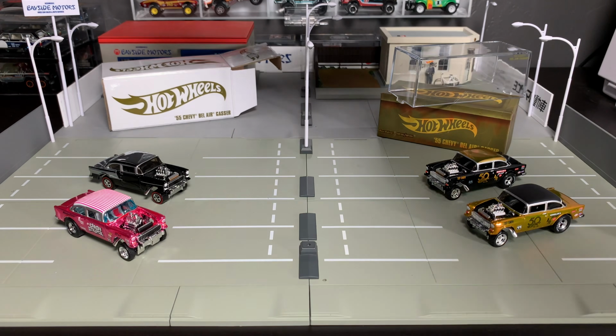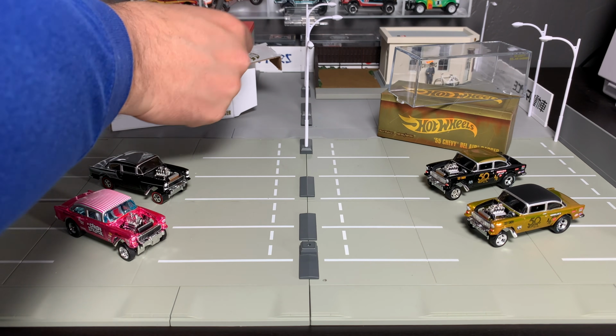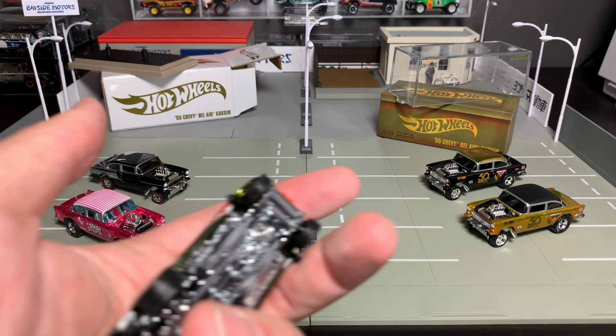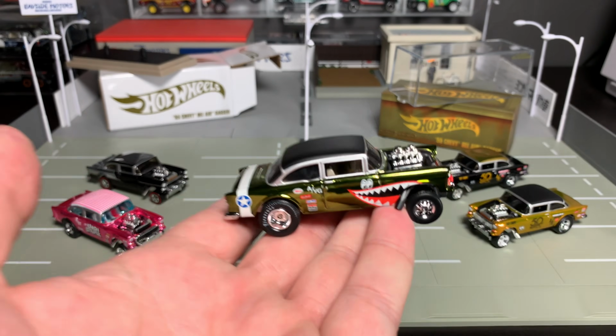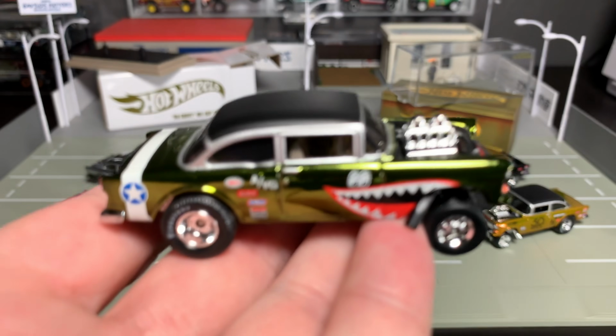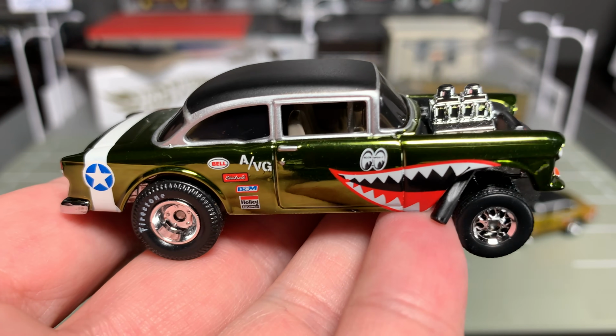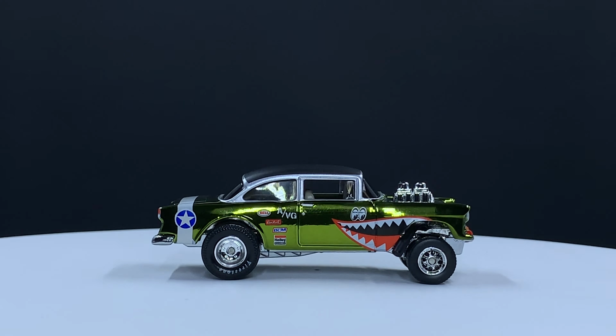Even though you're just unscrewing these models, it's still a nerve-wracking experience doing it because you don't want it to fall, and you know my propensity to drop them, but I'm not going to do that. This thing is a stunner.